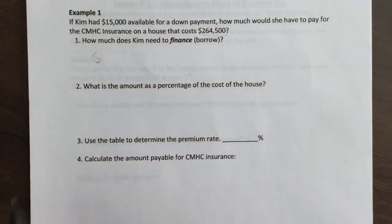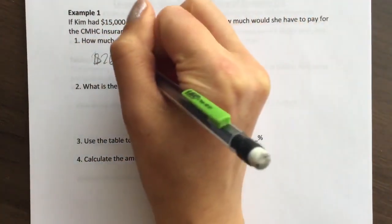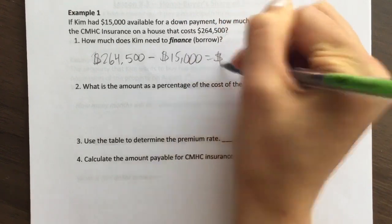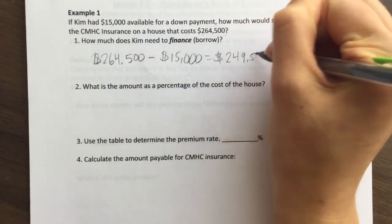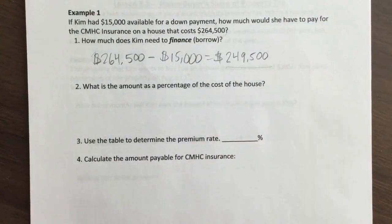So if we take our $264,500 and subtract our $15,000 down payment, how much do we end up actually having to pay? Or how much does she need to take out as a mortgage? She'll have to take out $249,500. So that will be the amount that she needs to borrow.